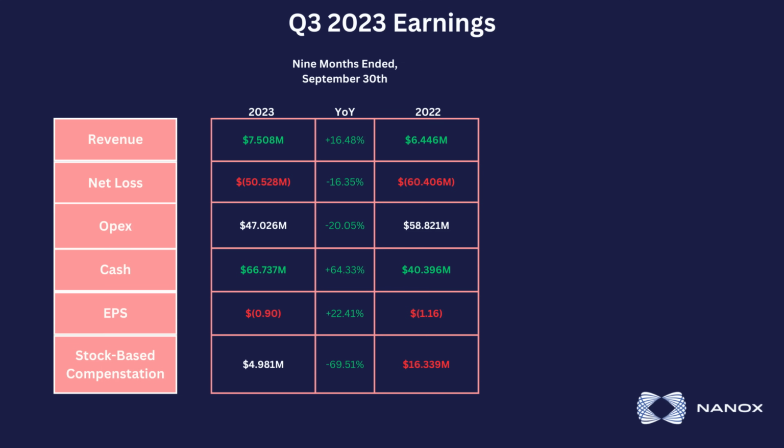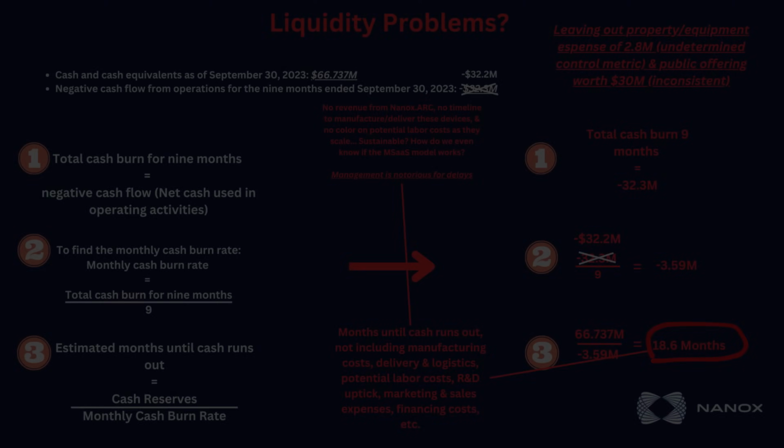Net loss was a negative $50 million, and this is actually a decrease of 16%, which is good in comparison to year over year. Operating expenses actually fell as well year over year. Cash reserves increased year over year due to a direct offering where the company sold $30 million worth of shares, and I think that price per share is around $14 fixed. However, that resulted in dilution, obviously. EPS also improved, and stock based compensation is down significantly. So that's good.